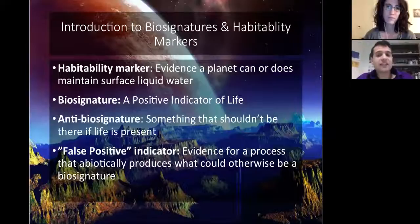A biosignature is a positive indicator of life, so something that life is producing that you would expect to be produced by life. An anti-biosignature is something that maybe shouldn't be there if life is present. Life would, for example, remove it if life was present. And then what I'm going to call a false positive indicator, I'm going to get into that later, is evidence for a process that would abiotically generate something that you would otherwise think is a biosignature. So if you saw a biosignature and a false positive indicator, that could mean that you don't actually have a real biosignature. So if we could go to the next slide.